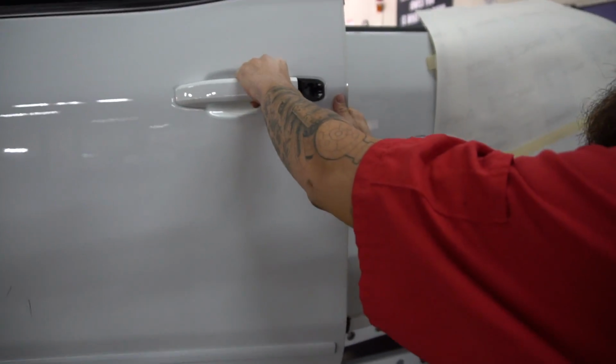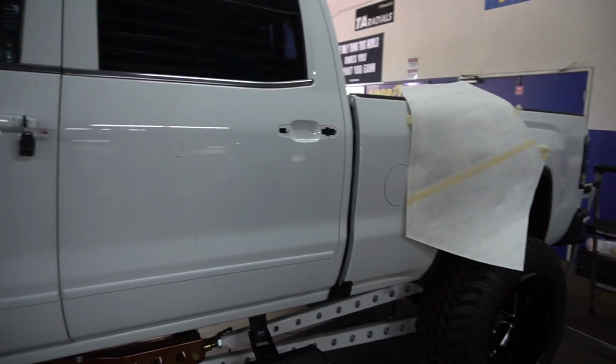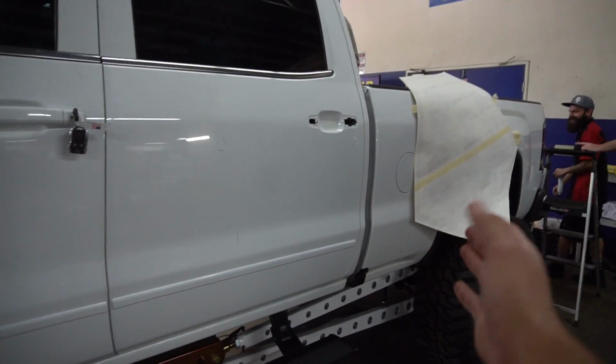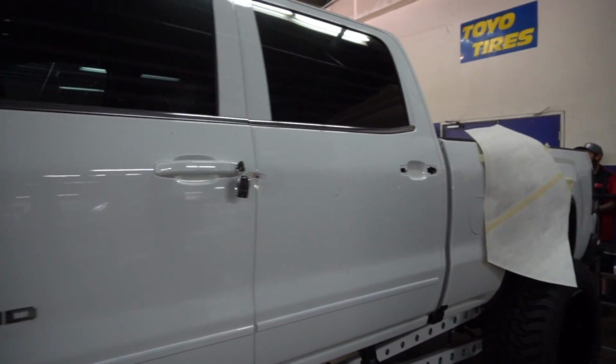Ready? Ready. Oh, dude, there's no way I'm doing that on my own truck. No way. Oh, Zach just ever so politely removed the door handle so we can get the graphic on the side here underneath the door handles, make it nice and clean and easier to install.